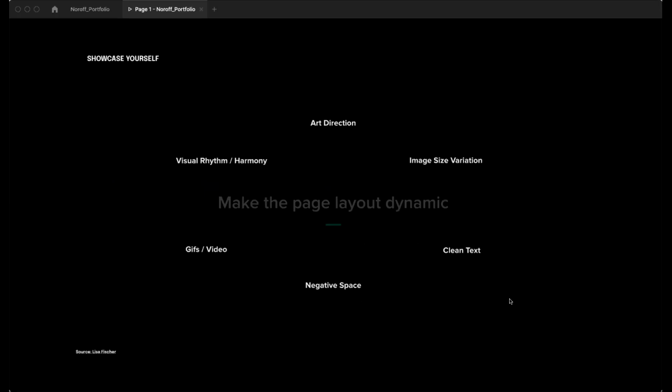I just thought when you lay out your portfolio pages, this is now regardless if it's your portfolio website or even your resume, just think about how you want it to flow. Is there negative space? Is there text? Are you going to use videos or GIFs? And think about how your images are going to be optimized. It's a creative process of laying out your portfolio.